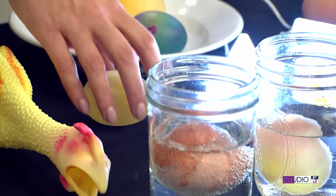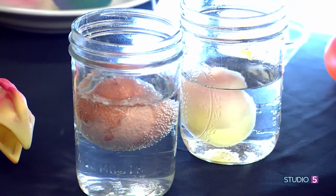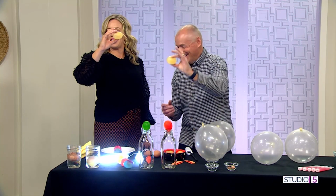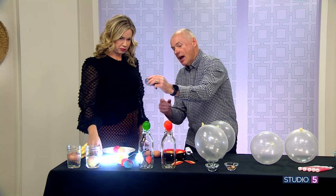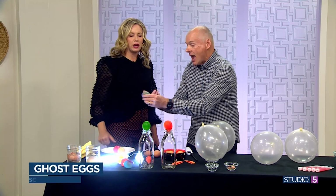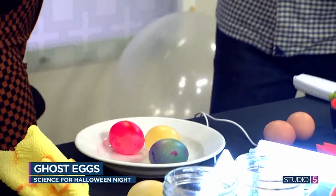Oh, so this is a real egg? That's a real egg. With the shell gone. And if you look through it, you can see the yolk. Did anyone have eggs for breakfast this morning? Good thing. So it's kind of fun. This is a real egg that I put some dye on, on the membrane. And you can see the yolk in there, right? Yes. Okay, so where did it all begin?